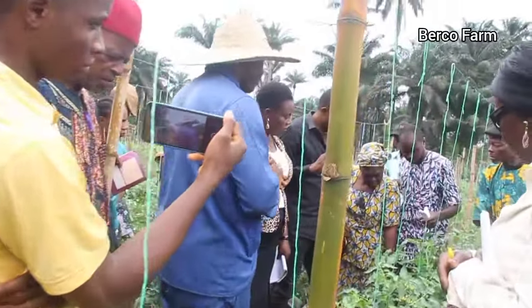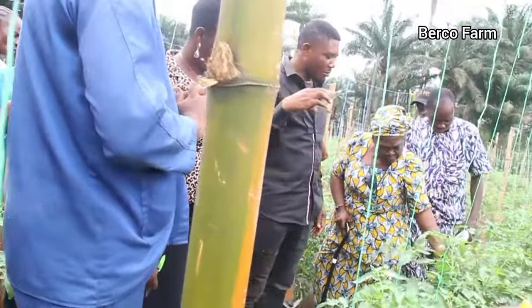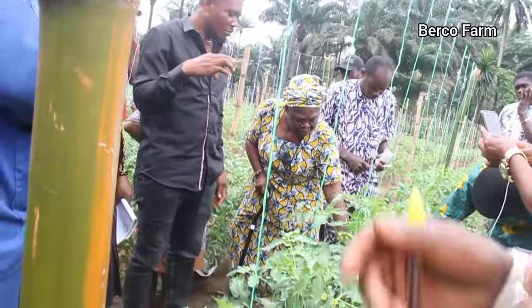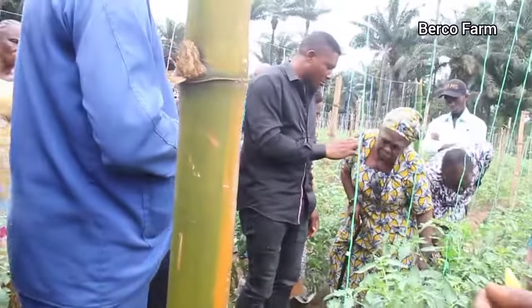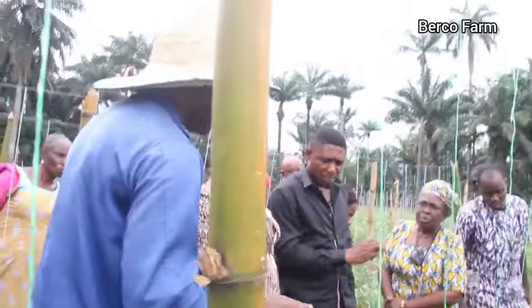Excuse me, ma. I have noticed a stem here. There's a little branch below, the V, which means that this other one will be blown out. Like I said, most of the things we didn't want to do in this farm.